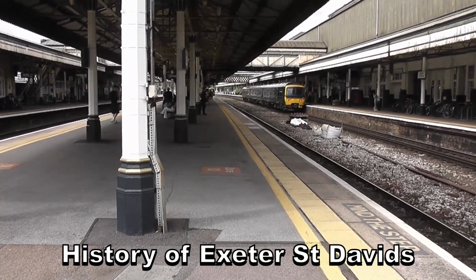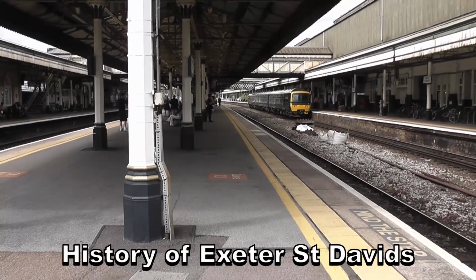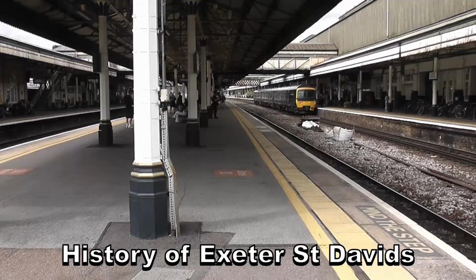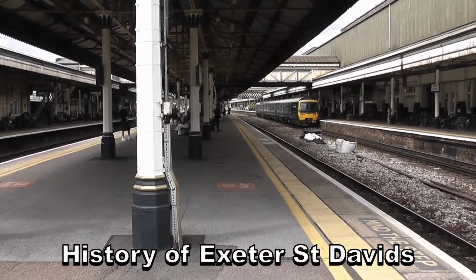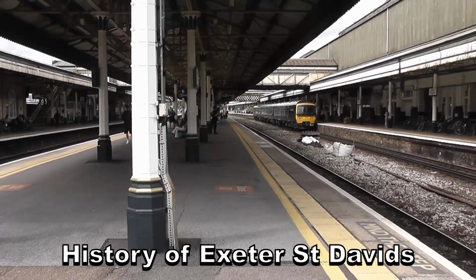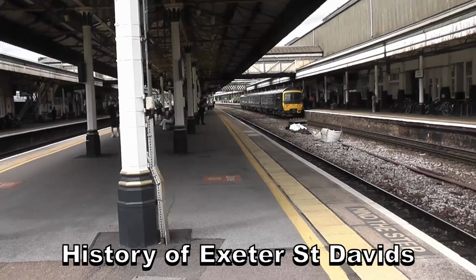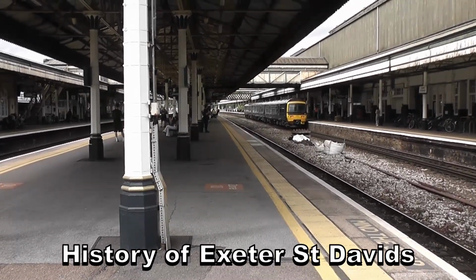In 1913 the station was rebuilt but lost its station roof as a result. It has extensive goods yard, siding, turntable, engine sheds. However, all of this was converted to the current Exeter train depot that houses GWR's trains such as turbos, the odd IET, and of course sprinters.